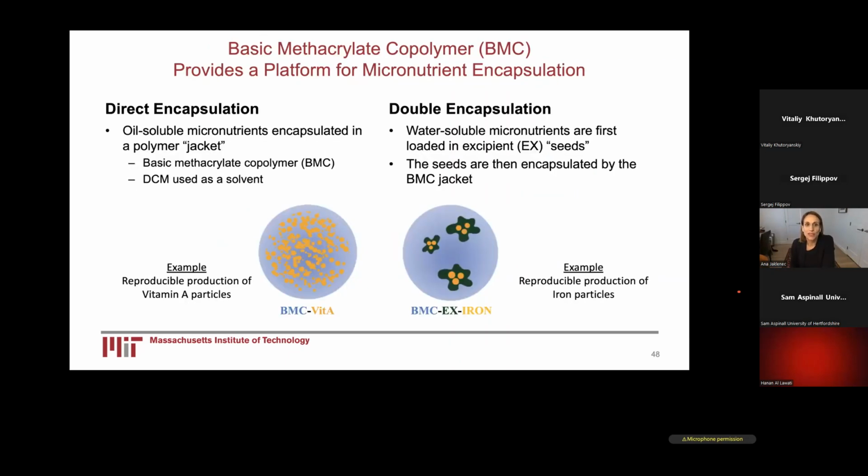And so what we use is a basic methacrylate copolymer. So that has amine groups, and the side chain is pH sensitive. So we use this material. It has been used before in the pharmaceutical industry, though not so much in food, as a taste masker, and it has a very good moisture protective barrier, especially in film form.